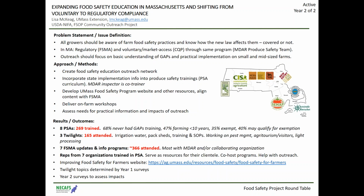So what we wanted to do was create an outreach network. So a representative from each of these, you can see on the map here on this slide, we tried to cover the state as much as possible so that all these little pockets of particularly smaller growers, but hopefully all the growers that we could potentially reach in the state, are covered to some extent by these niche organizations.